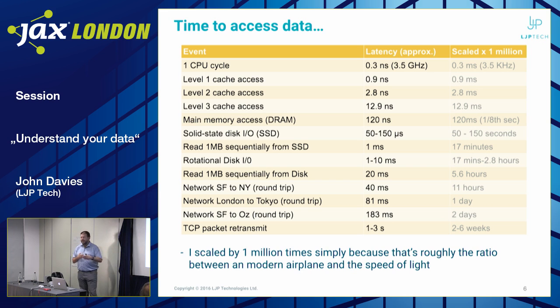It's fairly obvious the difference in performance between an SSD or a disk drive and memory, and you can see that, but very few people realize there's a long way you can go further past the memory on this.